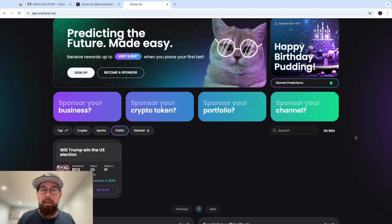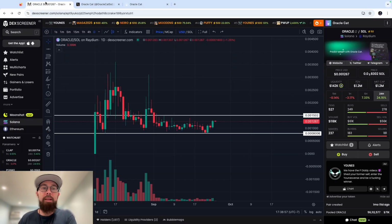1% of all the betting liquidity is taken as a fee, just 1%. And that 1% is going to be used to buy back and burn the Oracle token. So it is inherently deflationary.